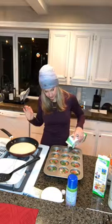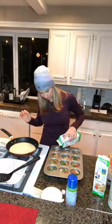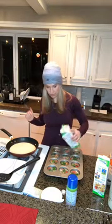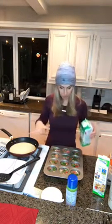So as you can see here, I'm almost going through a whole container of this. There's a little bit left over. And the cool thing is you can add any veggies you want. So if there's something that you don't like, don't add it, obviously. Or if you're trying to get rid of some veggies in your fridge that you bought, there you go.